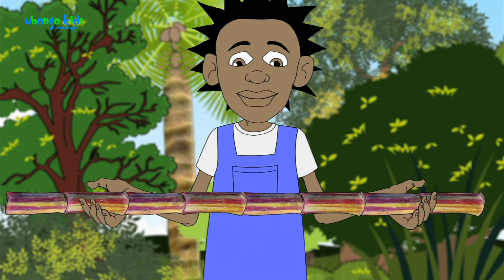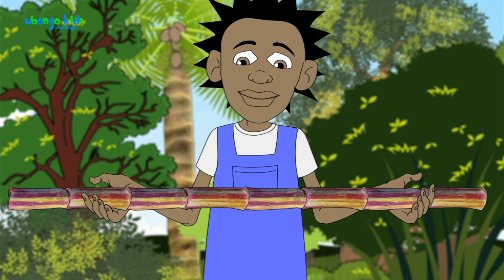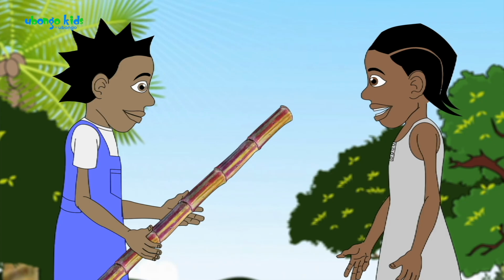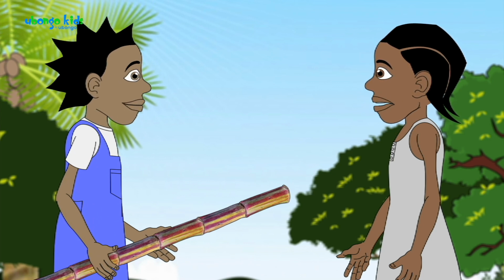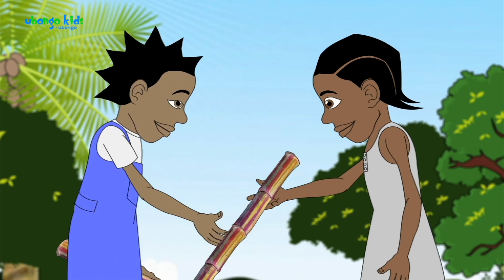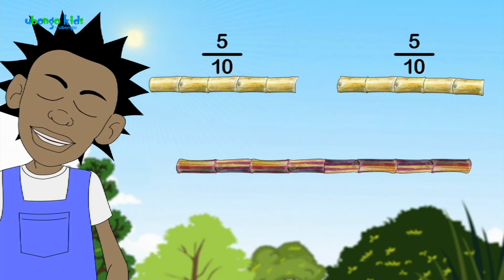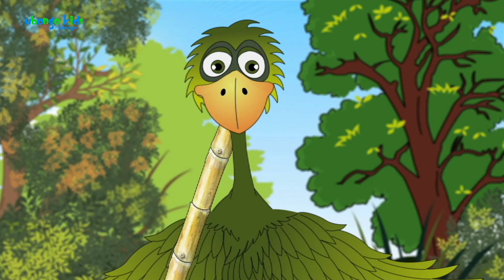And ours has 1, 2, 3, 4, 5, 6, 7, 8 segments. So if we divide that in half, you should take 4 eighths and I'll take 4 eighths. Hold on. Why did they get 5 tenths and each of us got 4 eighths? We did all the hard work carrying all those fruits, and they get more than us? That's not fair.